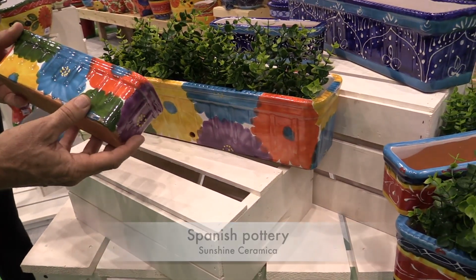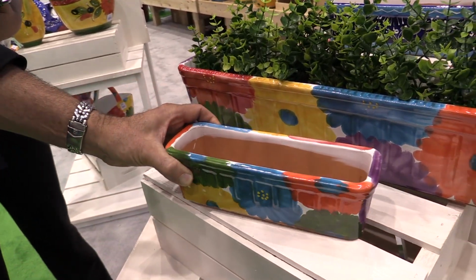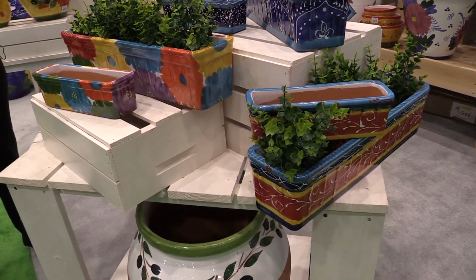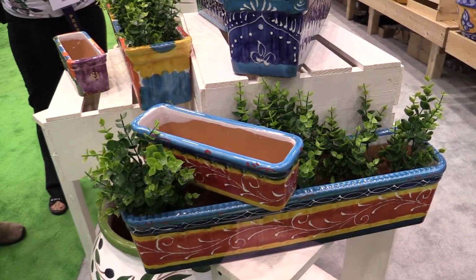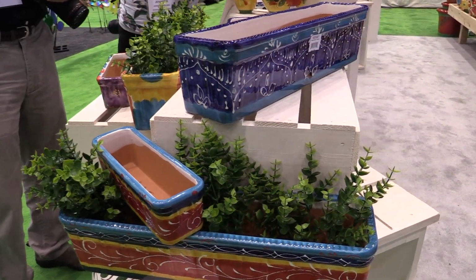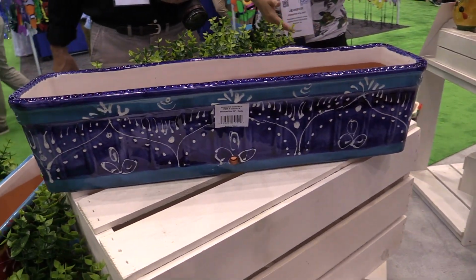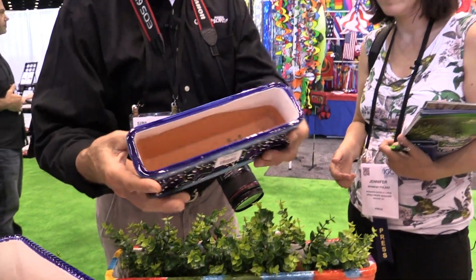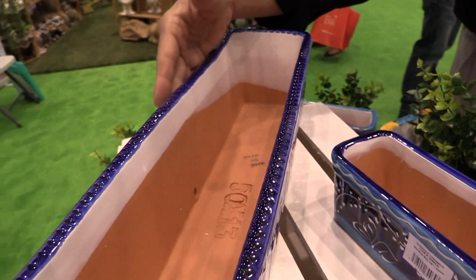So they are a company that was started by a UK couple, and they went to Spain and they fell in love with the colors and the pottery in Spain, and they decided to start making their own pots. In Spain? And then they brought it to the US, and this company's been around in the US for about 5 years now. But I like these window box shapes. Now the small ones are a cache pot. There's no drain in them, so careful you don't overwater your little succulents or whatever you put in. The larger ones do have drain holes in them.